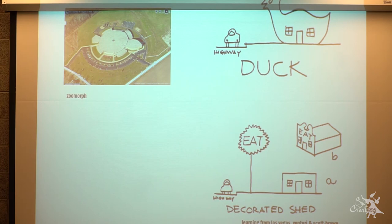And for me, it fell into two categories of buildings that were being done. One was what I call the zoomorph, the buildings that look like animals. This is an elementary school. This is actually the elementary school on my reservation where I came from. I didn't attend that school. That school was built in the 90s, but it's a turtle. Everything about it is a turtle.